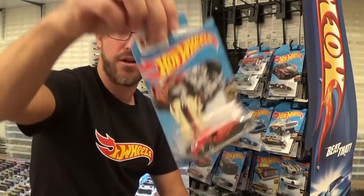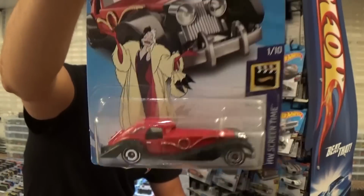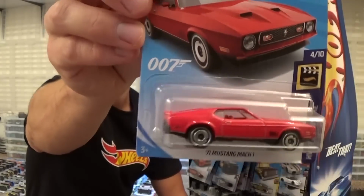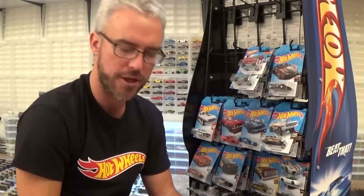The Cruella de Vil from 101 Dalmatians. That one was pretty easy to find. It's not the greatest casting, but it's kind of neat. 71 Mustang Mach 1. That one's still out and about from James Bond 007. Basically the same paint job year after year on that car. It's been around for a couple of years now, with only minor variations. First came out in the Hot Wheels Car Culture series, I believe, or maybe it was the James Bond 8-car Walmart exclusive, one or the other.